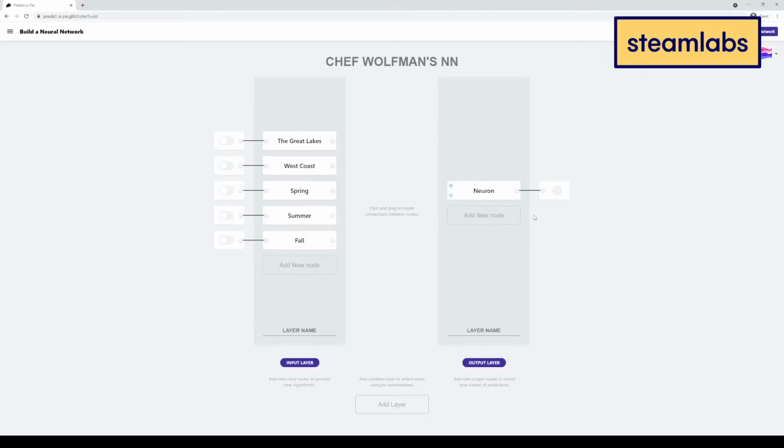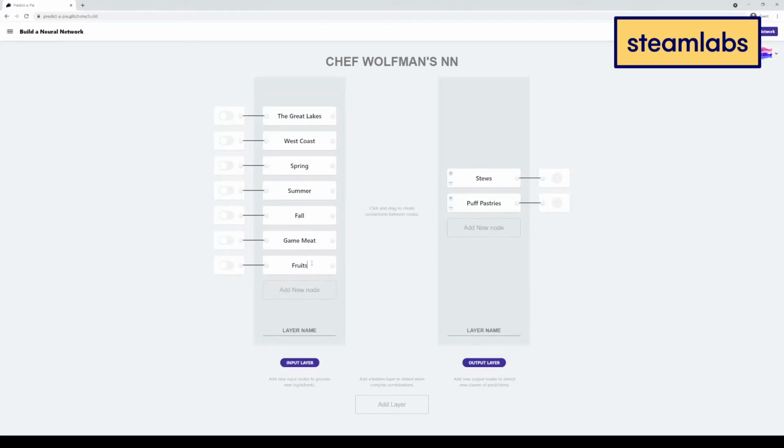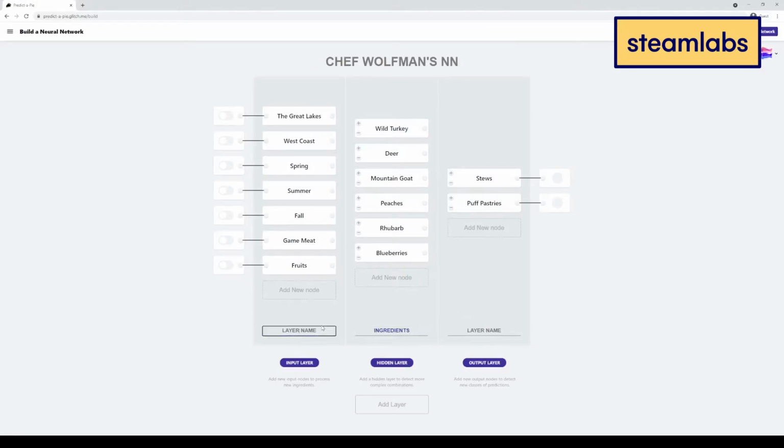Let's say we're trying to find a recipe for stews or puff pastries. I'll add the stews and puff pastries in the output. To make a stew, you'll need game meat. To make puff pastries, you'll need fruits. So I'll add game meat and fruits to the inputs. In the middle layer, I'll start adding some ingredients. Now I have my inputs in the middle layer.